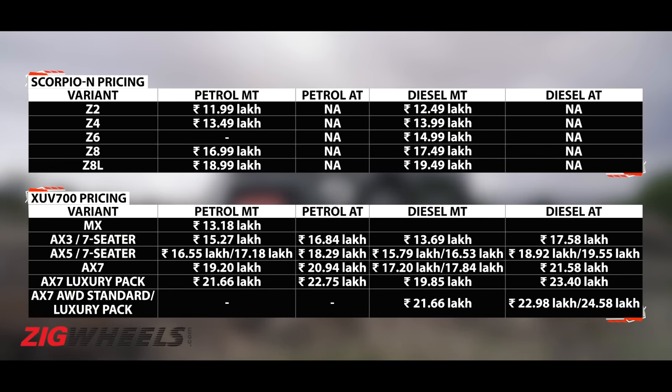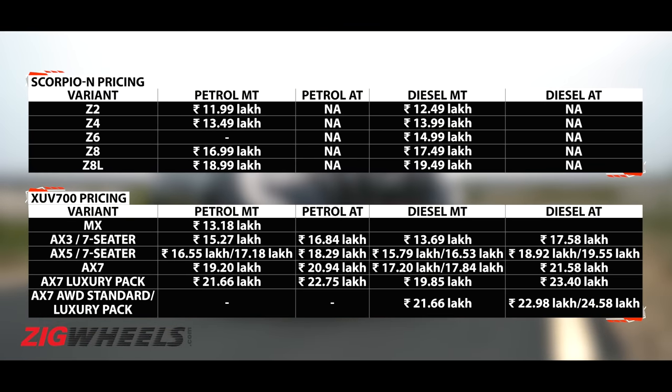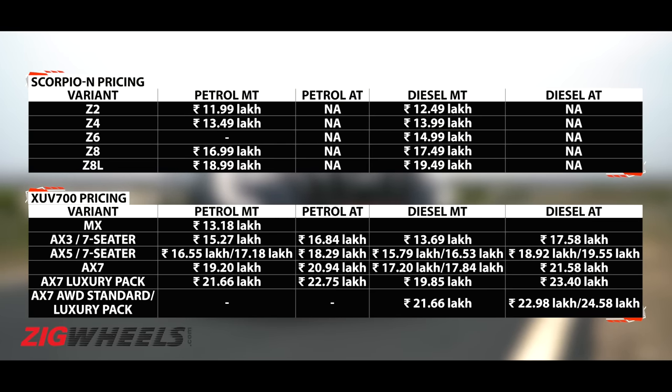Next, we have to state the obvious. The Scorpio-N is priced below the XUV700, so it's logically more affordable. We just have the manual prices for the Scorpio-N out now. So based on top manuals, petrol and diesel, the variance is similar in fashion, around about 1.5 lakhs of a difference.